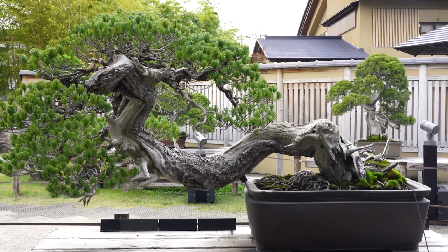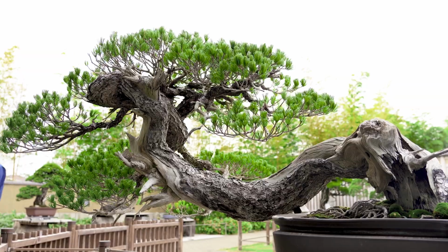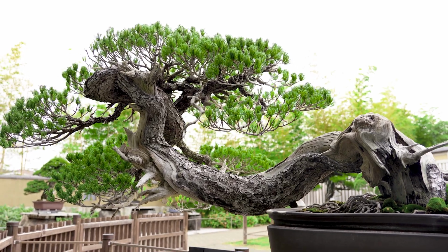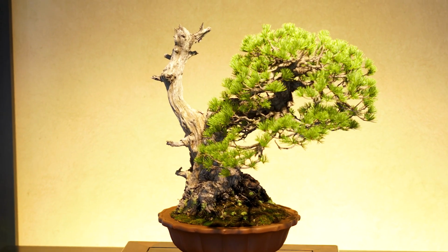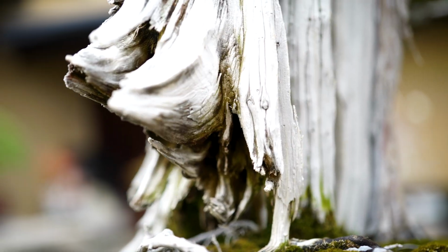Like any piece of art, bonsai can be representative of an artist's vision, manipulating branches in a way that signifies something as mythical and mysterious as a dragon, life and death itself, or even replicating famous works of art in tree form.